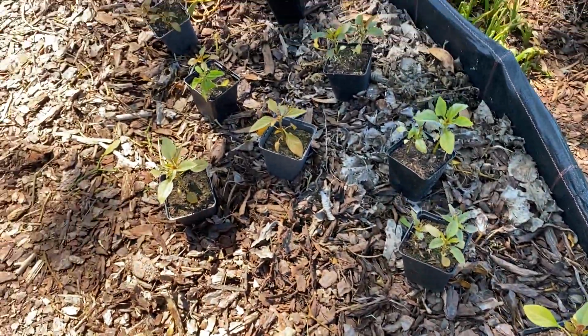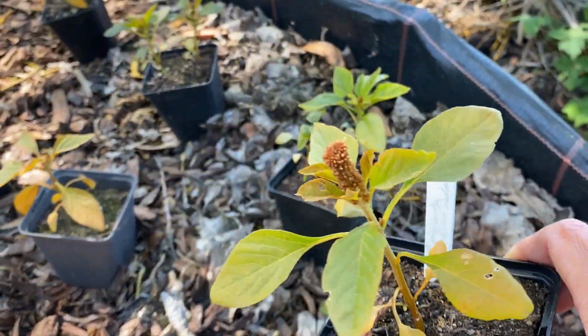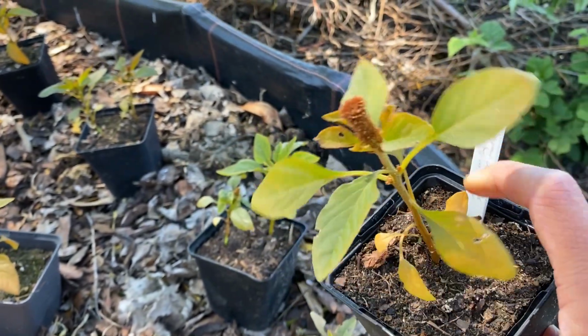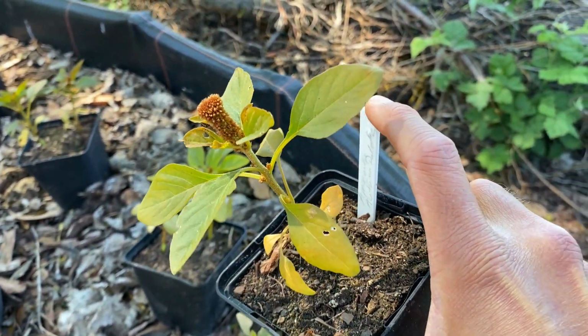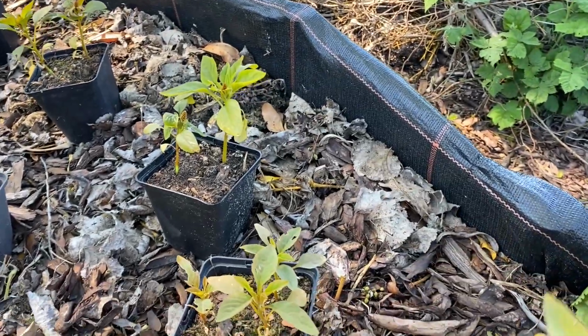I want to put a nice big drift here. Plants are looking extremely cute and nice. Not a lot of slug and snail damage, so I think this variety is not so yummy apparently for slugs and snails. The red one unfortunately really is, which is sad because I want to have a lot more of the red ones.